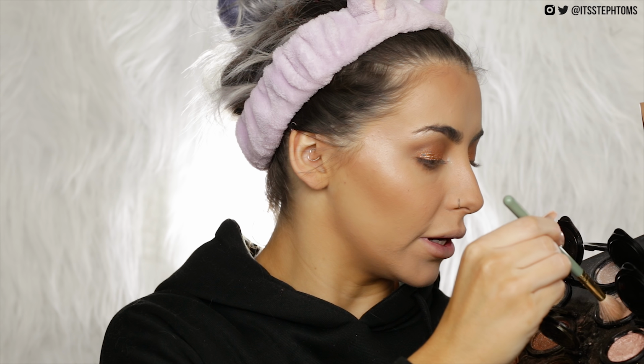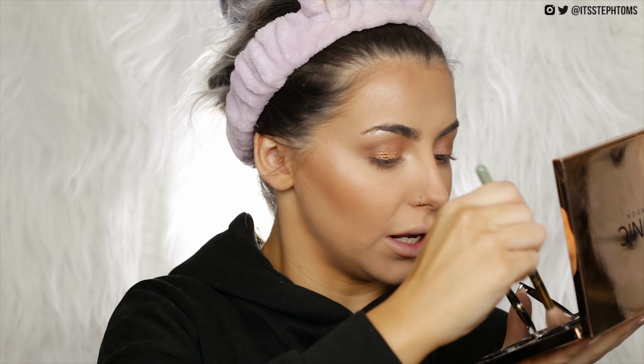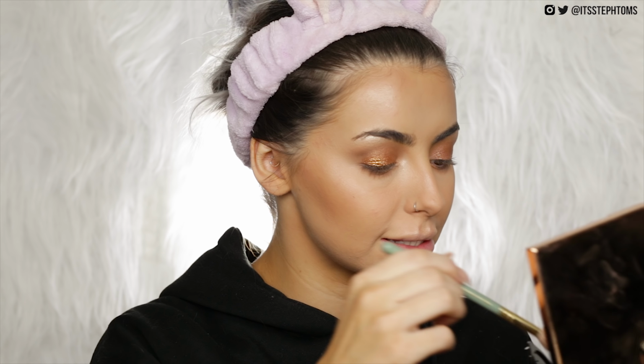Okay, so what I'm going to do is take mostly the lighter shade because I don't want it to look too dark. I'm just going to put my brush in so lightly there and just kind of tap it out on the side. Okay, tap off the excess. I really freaking hope this works. Let's try on the Cupid's bow to start off with, just to make sure, because that's quite easy to fix.